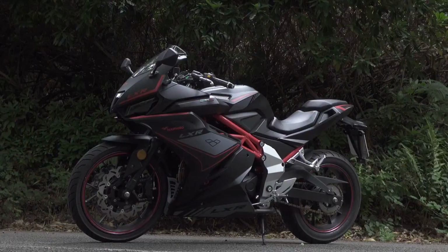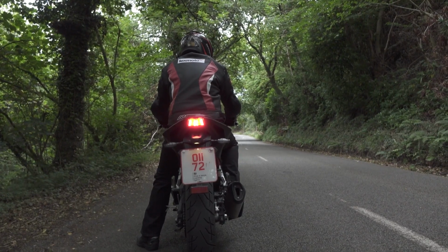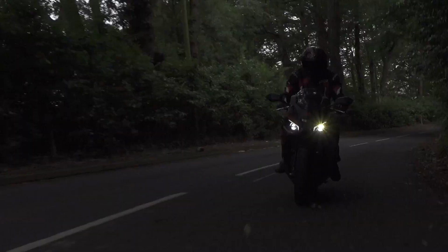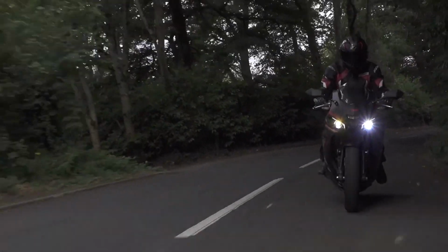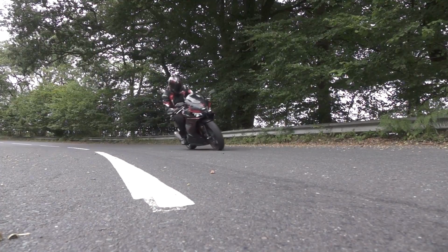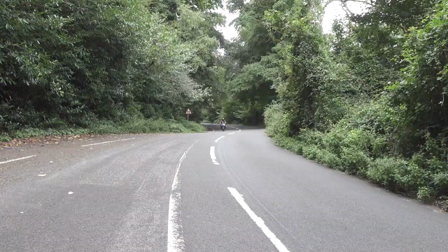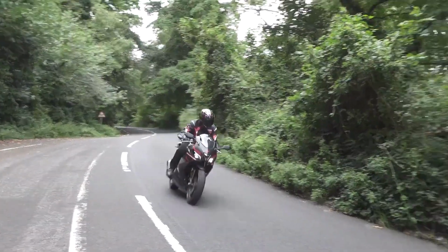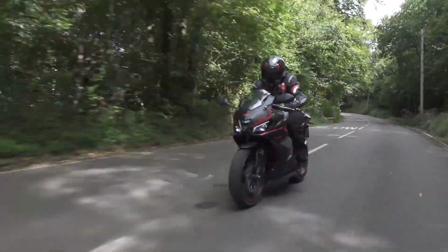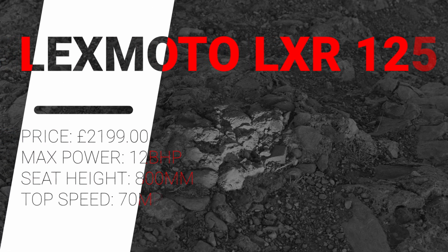Now yes, it does get a lot of its looks from a certain Ducati motorcycle, but all that being said, for a first time rider, for a rider that is looking to get a bike that looks big, that has big bike features, but doesn't have all that power, then this is definitely the bike. Now if this bike was around when I first started riding, then this would have definitely been my dream bike. Now onto the specifications.